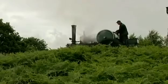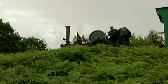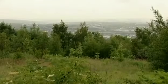That's it. I think we'll go in the van out of the rain a bit. Yeah, till it stops raining. Yeah, I've had enough. So much for our panoramic view of Sheffield. Put the kettle on.